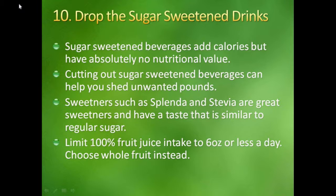And just cutting it out is switching to the diet brand, if that's what you want to do. That's the easiest and the simplest change that you can make. Sweeteners such as Splenda and stevia are great sweeteners. They have a taste that's similar to sugar. There used to be a lot of controversy about Sweet'N Low, the NutraSweet things.